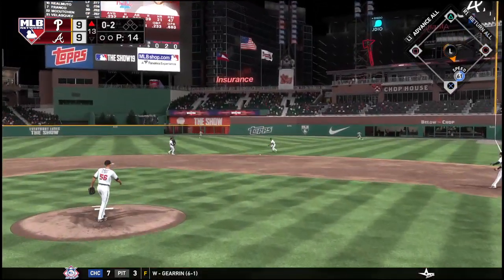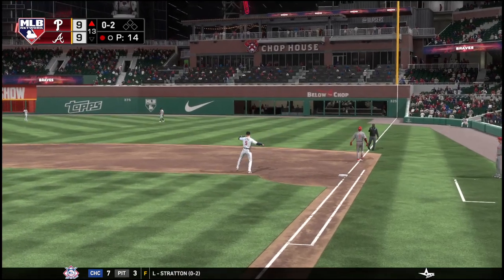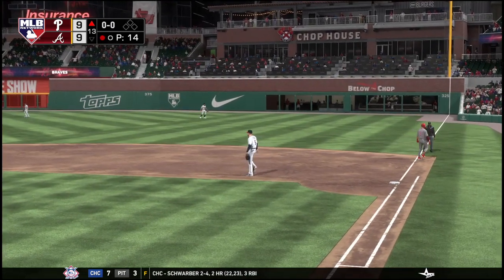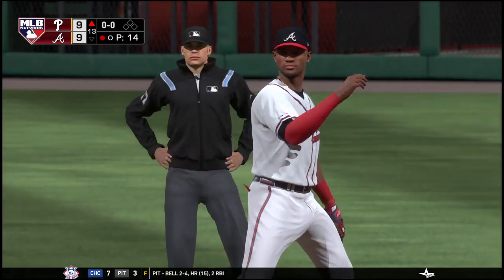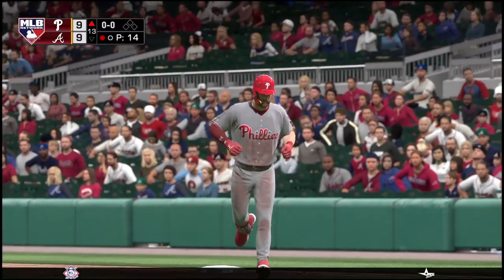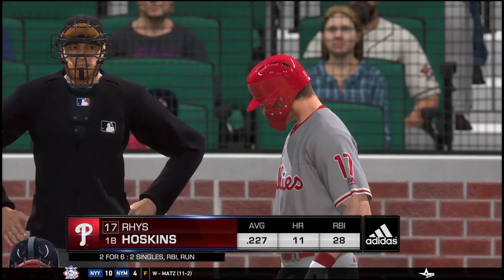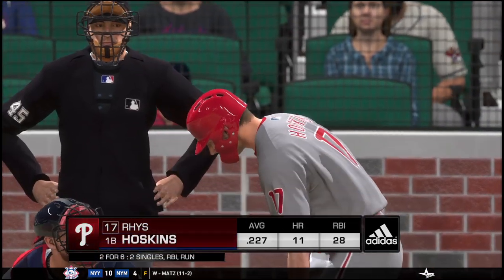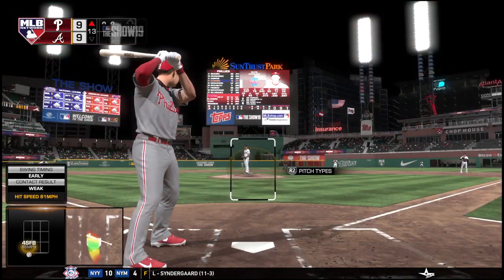Right side, defense aligned perfectly. Scooped up on the backhand. And he will whip this one over to first in time for the out. Now batting, the first baseman, Rhys Hoskins. Digging in and looking for more, Rhys Hoskins. It was an RBI single for him in his last plate appearance.